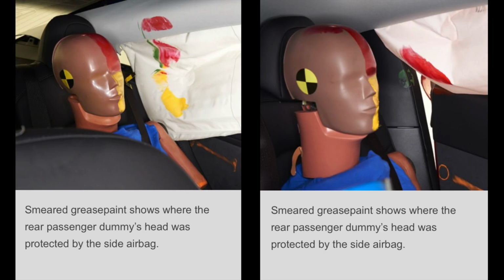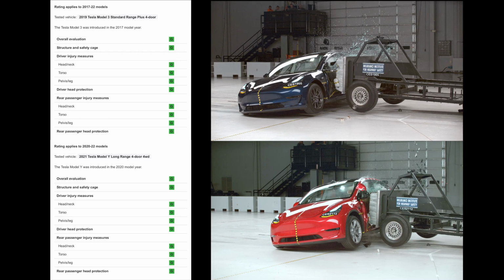Interestingly enough, the Model 3's rear passenger experienced an HIC of 78, whereas the Model Y's rear passenger experienced an HIC twice that at 146. Both are still below the level considered as risk of concussion. All injury measurements were still rated good by the IIHS for both vehicles.